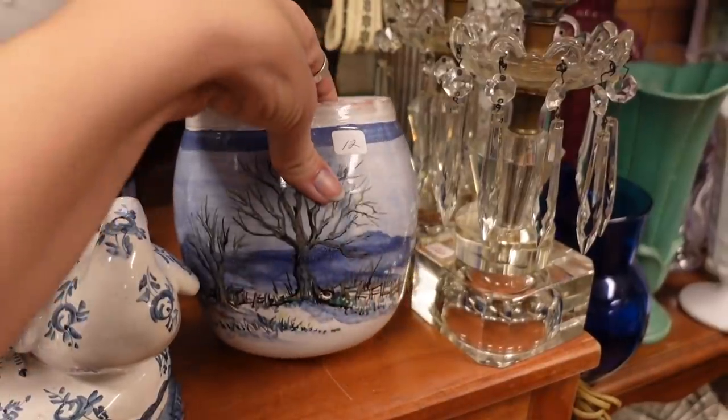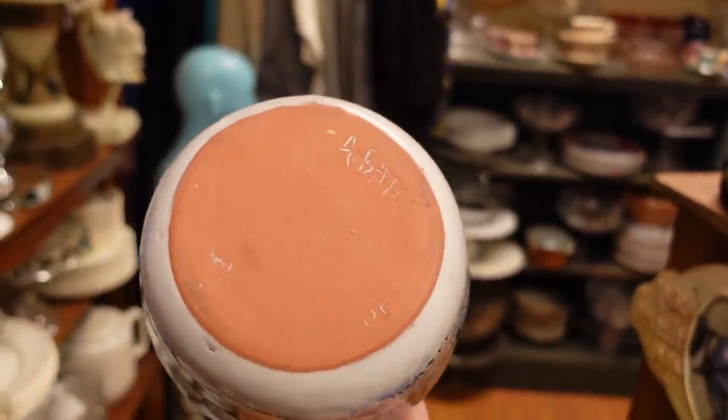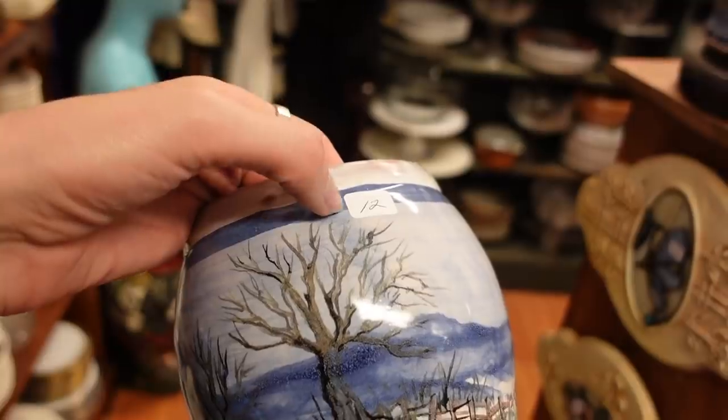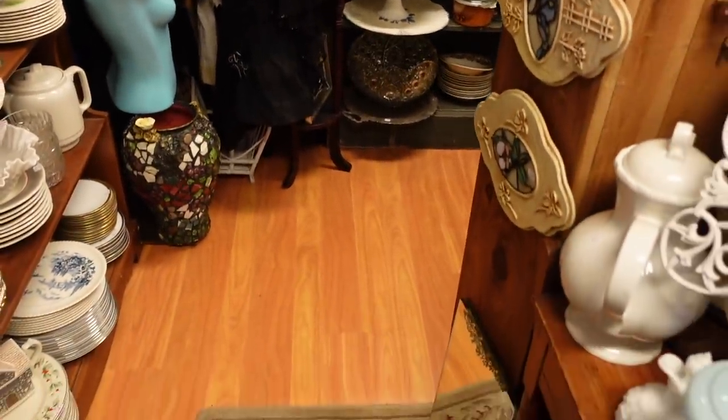What is this? I love that scenery. A. Bates. How much? $12? I think today is the day of pottery.